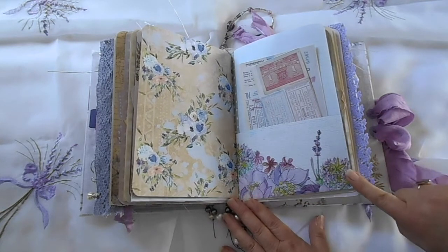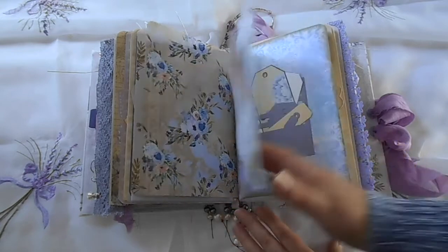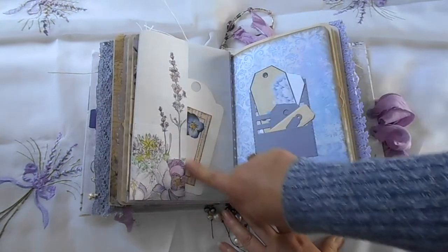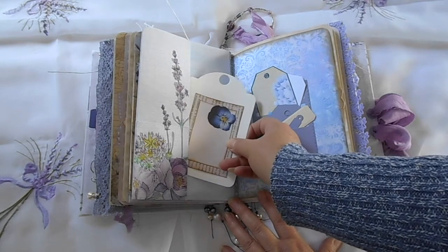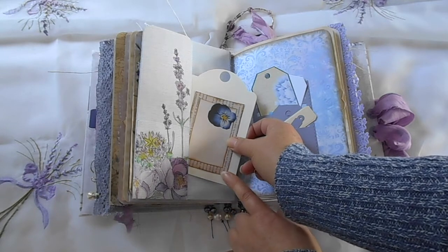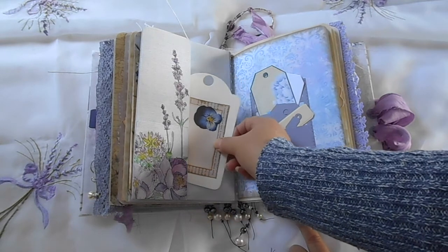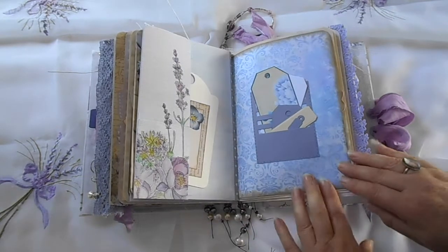This is a beautiful page here. That was from Kazaz. And same with that one. Have a lovely little tuck spot there. Have a beautiful pansy tag, which is a Tracy Fox collection. So that would be on Love Junk Journals.